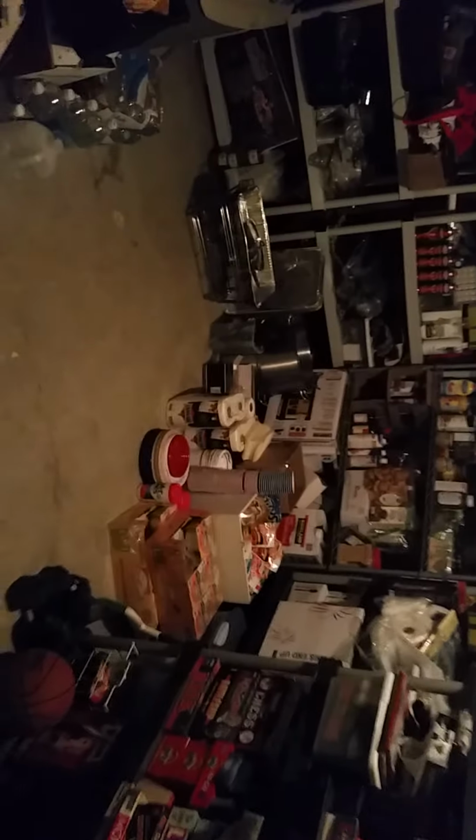Does it seem like I'm in a garage? I don't think it looks too particularly like I'm in a garage, does it? The light even helps go away from that, I think. My opinion.